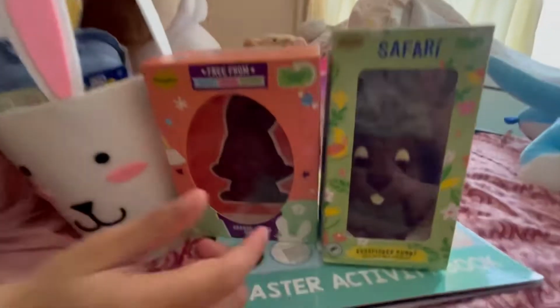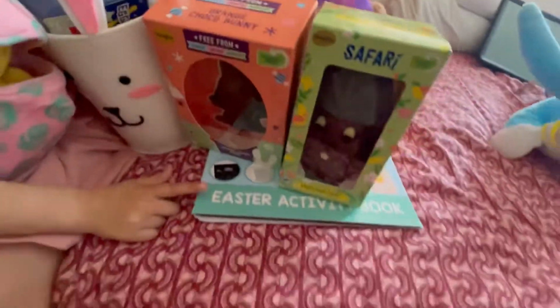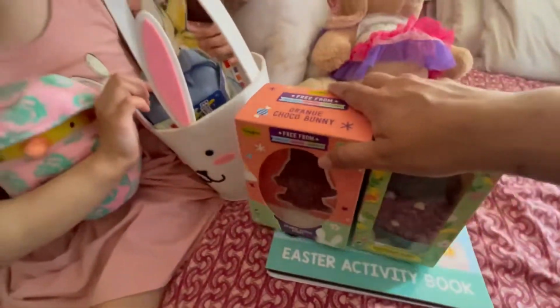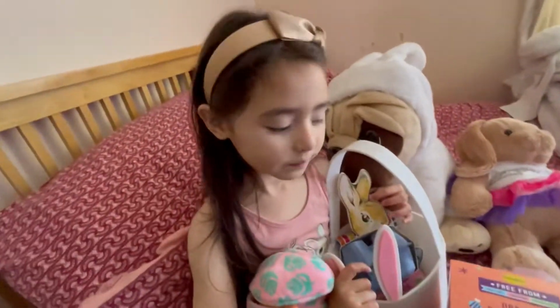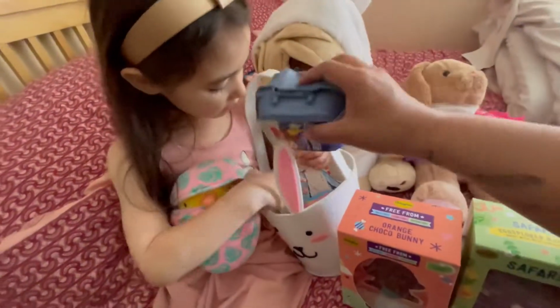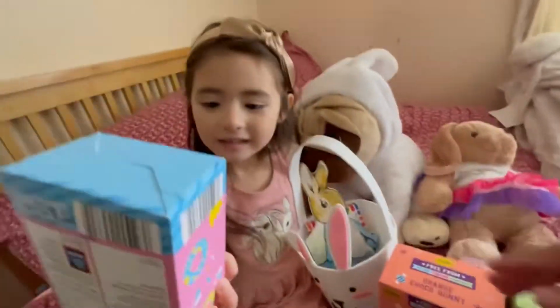This one, and I have got you those bunnies. Yeah, two bunnies. And then I got a coloring book. Is this Jacob's? Yeah, some of it are Jacob's and some of it are yours. This one is mine. Yeah, that one is yours.